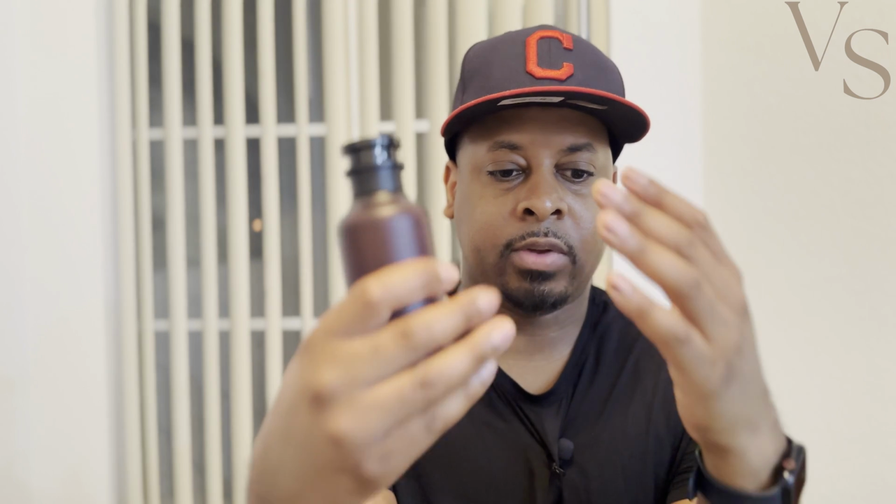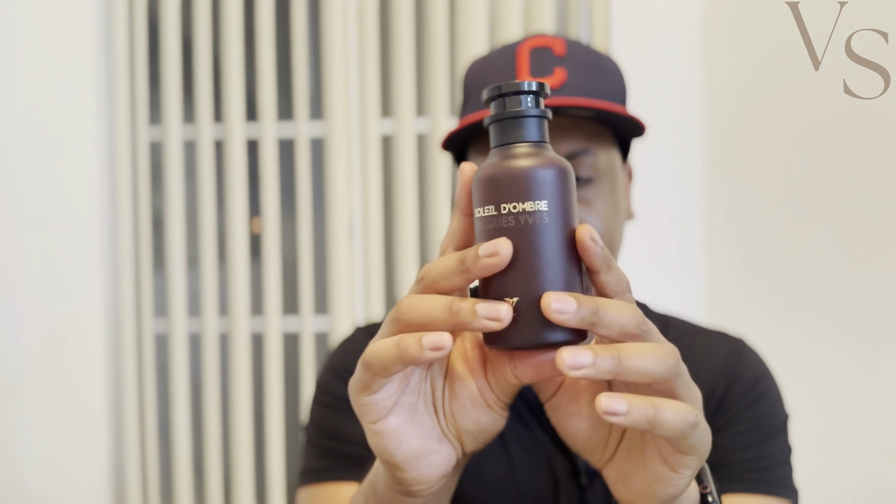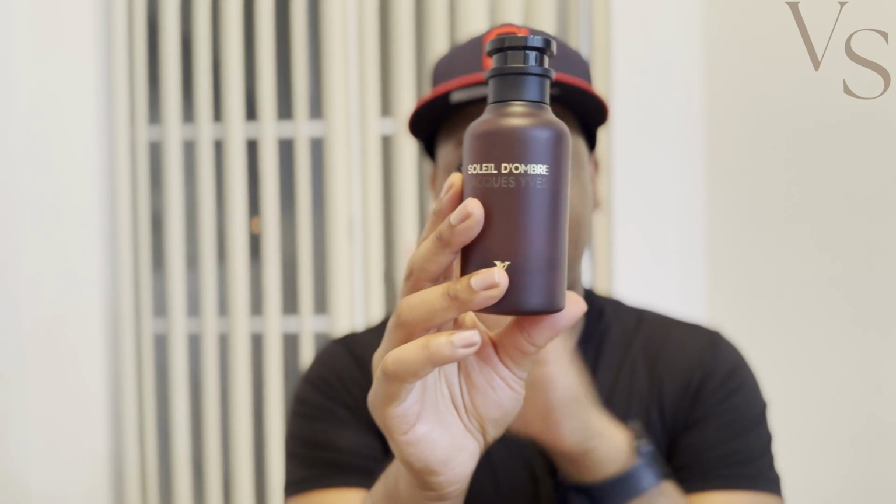So the Ombre Nomade definitely comes off as a really strong, barnyardy kind of oud fragrance, mixed with leather and a slight hint of fruitiness from some raspberry in the top. It just really punches you in the face. Whereas this fragrance, the Soleil D'Ombre, doesn't have that texture at all.